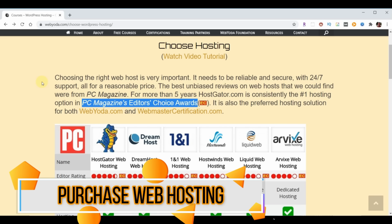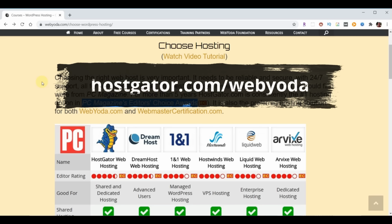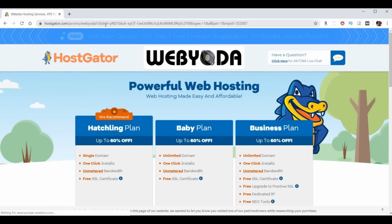In fact, WebYoda partnered with HostGator, and as part of that partnership, WebYoda students receive up to 75% off plus a free domain name. To take advantage of this offer, you simply need to go to your browser and type in hostgator.com/WebYoda. This will take you to the HostGator WebYoda partner page, which also ensures that you get the best possible price for your WordPress hosting.